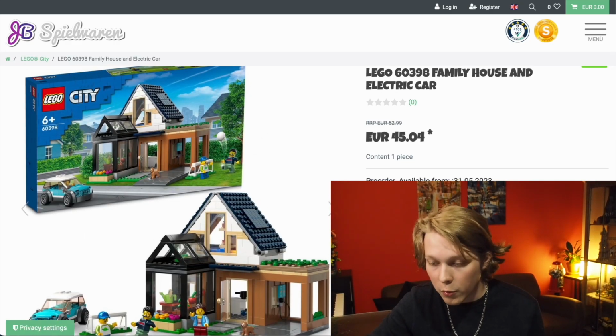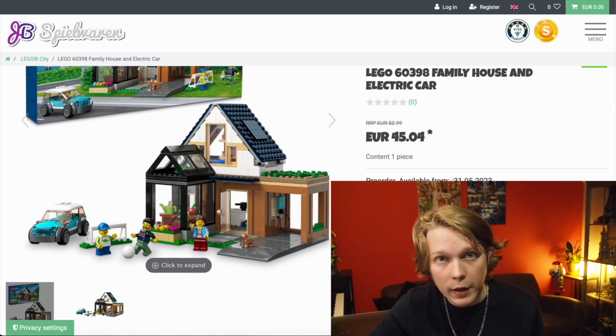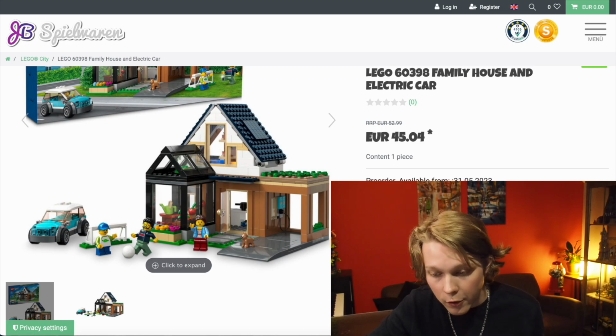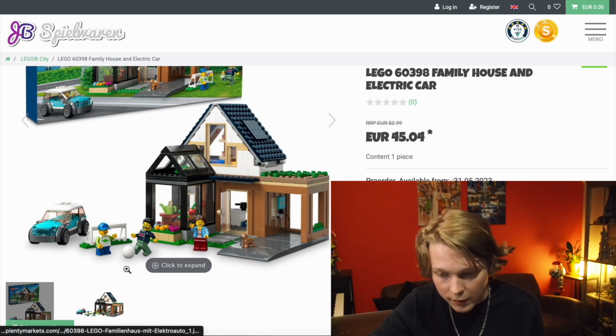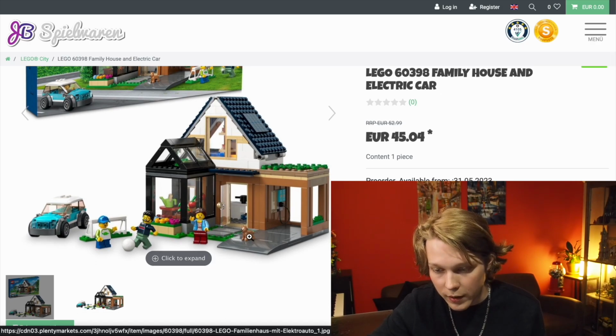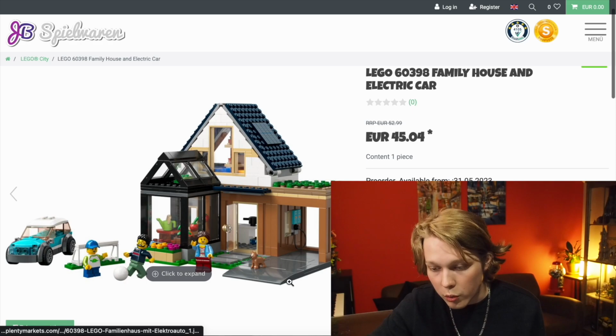Then we have the family house and electric car. This is going to be 53 euros. It comes with 462 pieces. And again, I really like the direction Lego City is going with this wave. We have yet another house set. Lego City does not have enough of those. A little car side build that's decent, but the house is what really stands out to me. I love the sunroom out in black. The solar panels on the roof and the roof look really nice. The whole house build here looks good in my opinion.